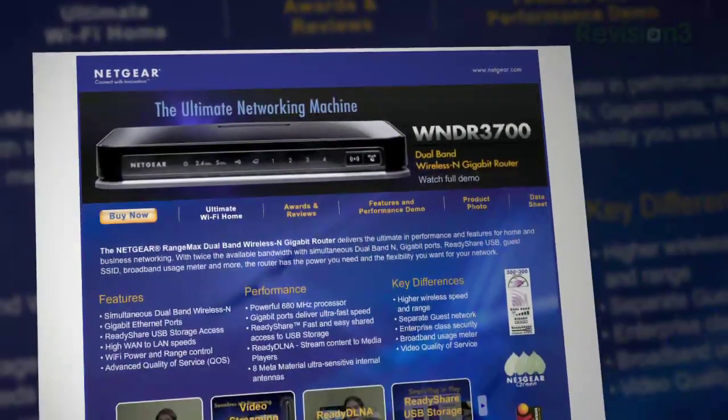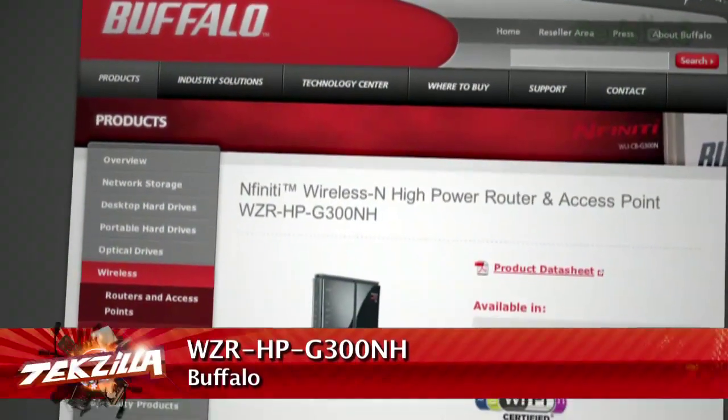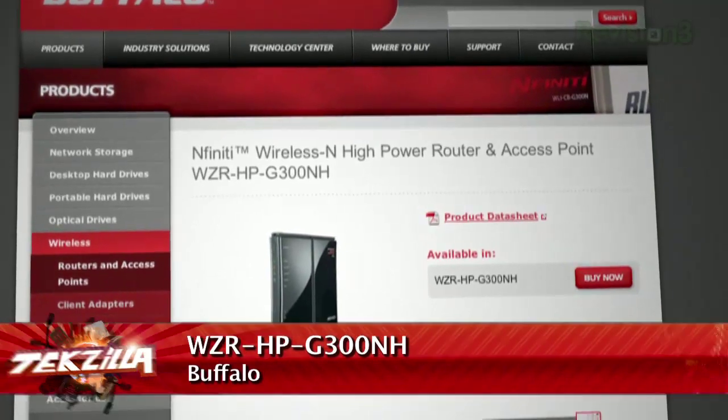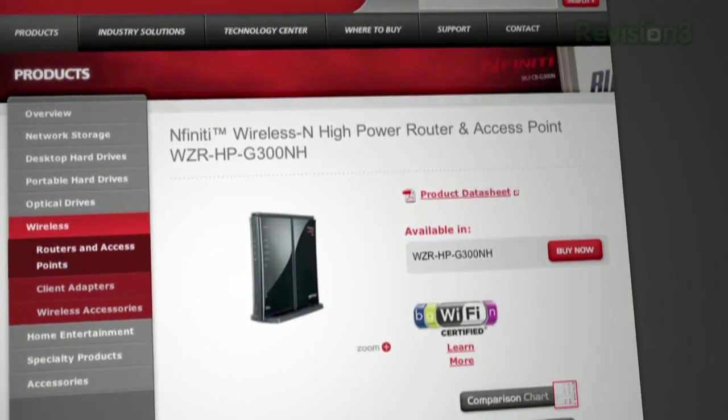For $80 or so online, Buffalo's WZR-HPG300NH has excellent performance capacity for the weaker corners of your house. Yeah, it seems to have these strange antennae that stick out the top. At least they look like antennae. Buffalo actually apparently does amazing work in what would normally be weak reception areas.